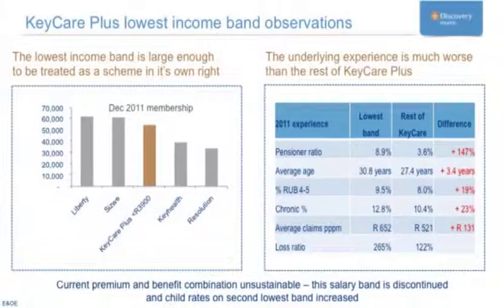Focusing on the lowest income band within KeyCare, it is surprising to see that KeyCare Plus for income earners below 3,900 Rand a month is large enough to actually be a medical aid on their own, with members in excess of 50,000. Some underlying experience that Discovery experienced within KeyCare is much worse than the rest of KeyCare Plus. On average, the lowest income band on KeyCare has got 147% higher pensioner ratio than the rest of KeyCare. The average age is 3.4 years higher than the rest of KeyCare. There are 23% more chronic medicine users on the lowest income band, and the average claims per member per month is on average 131 Rand more than the rest of the KeyCare Plus members.